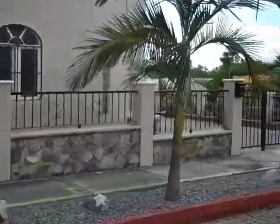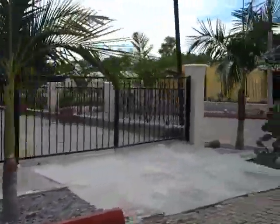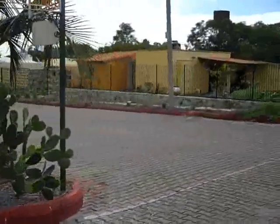The homes here don't have very large yards, except sometimes on the corner lot you'll see a larger yard.